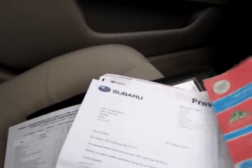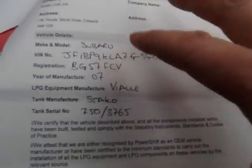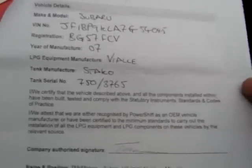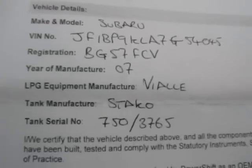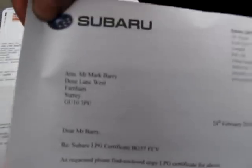Well, I mean, you'll get £10 reduction on your road fund licence, and what DVLA will require to see is just an LPG certificate, which is what this is from Subaru. And under here is just a certificate of conformity. DVLA need to see a copy of this, and then they will change it, and it will enable you to have £10 off your road tax. So there's the name of the system, a Veil system with a Stacco LPG tank. So all the documentation is here to prove it's been fitted by basically Subaru. Millbrook did it on their behalf.